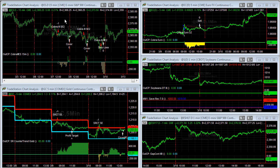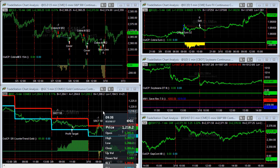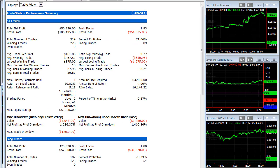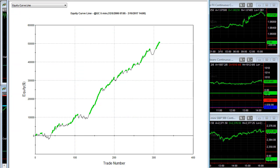Here are the trades. Cobra 3 trades, 2 winners, 1 loser. SR counter trend gold, 2 winners. This one is a very small winner. We've been on a winning streak on this. Let me show you the results. Periodical returns, daily. This hasn't lost since September and hasn't been stopped out since August. So it's been on a really, really nice streak.